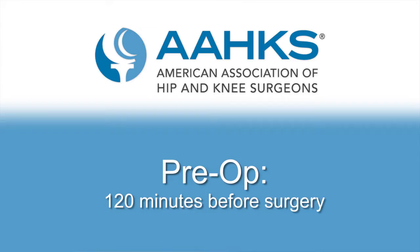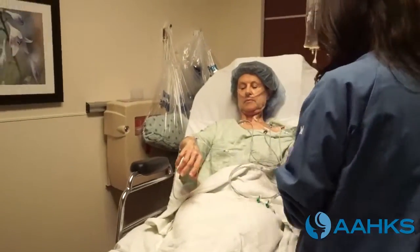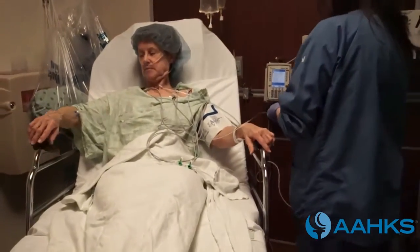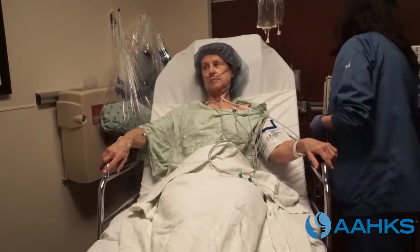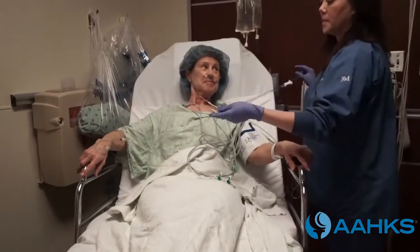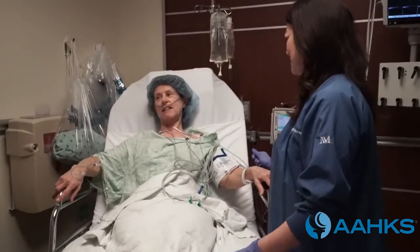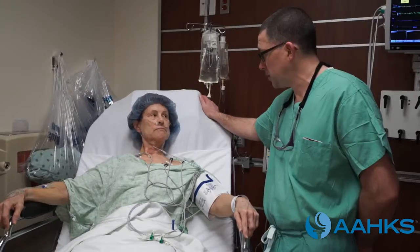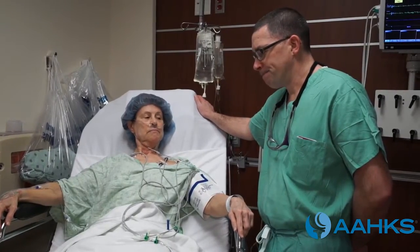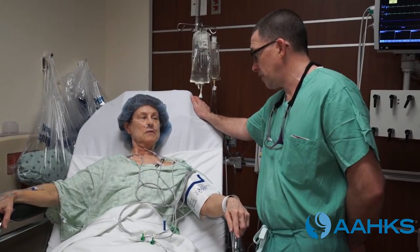You arrive at the hospital 2 hours prior to the start of your surgery. Once you're settled into the preoperative room, members of the orthopedic team take your temperature, pulse, respiration rate, blood pressure, and check your lungs. You may be given medication to prevent nausea, inflammation, and pain. Your surgeon asks you and your family if you have any changes to your health history or last-minute questions.